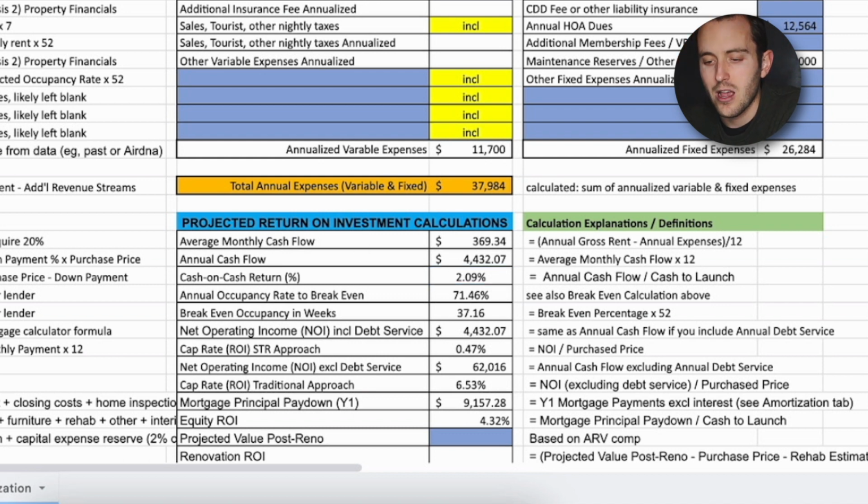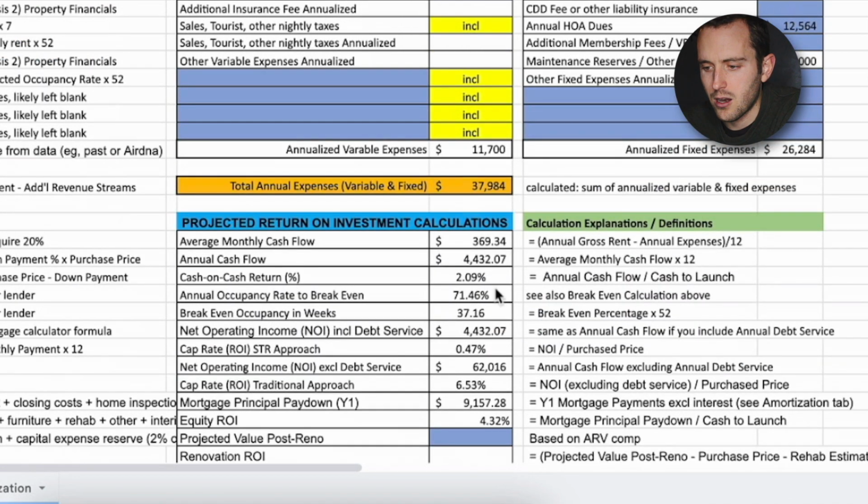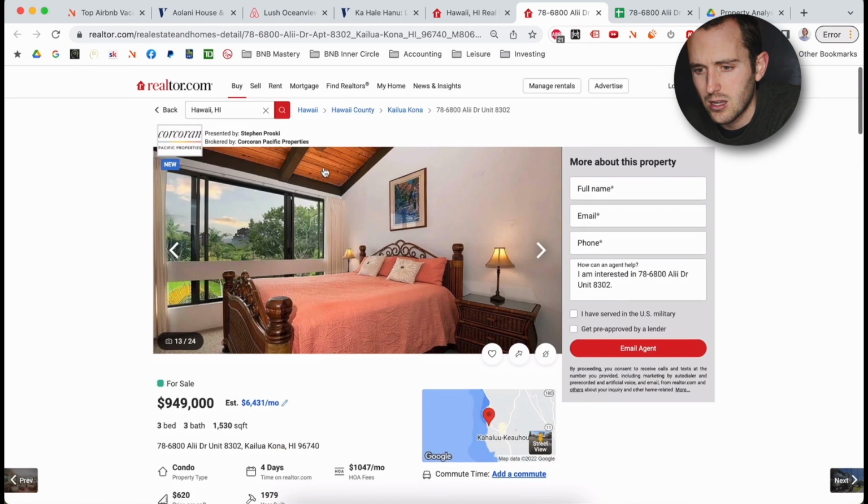But it's crazy to think that you could buy this property, have it bring in $100,000 a year, and you'd be basically breaking even. That's wild. And I don't know that this property will actually bring in 100K a year. So it's going to be really, really interesting to see.